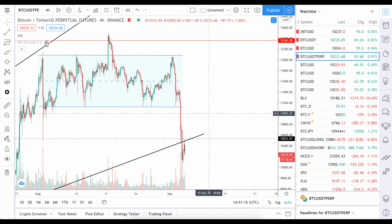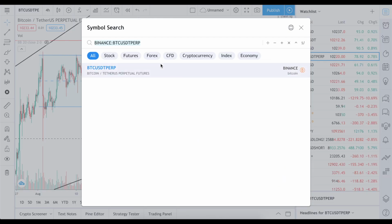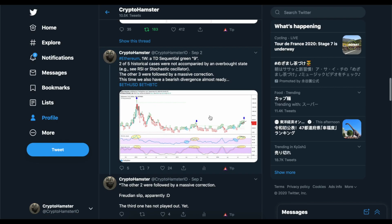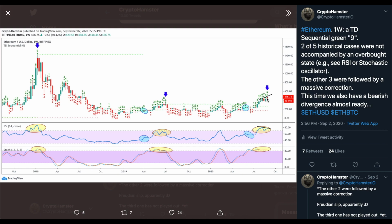So finally, what I was going to say is about altcoins, because here is the thing about Ether. And again, with Ether, I did another post here about the formation of the bearish divergence, together with TD sequential green 9 as a bearish sign on a weekly time frame, with an overbought situation on many indicators, and it happened before on the local and global highs, and we had massive corrections after that. So it is very likely that the same thing might happen again with Ether.